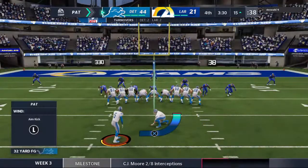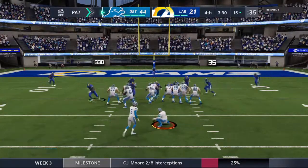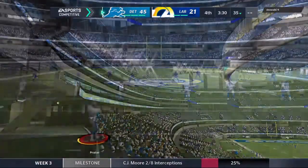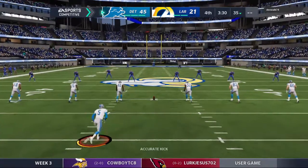And that one will pretty much erase any hopes of a 4th quarter comeback. With emphasis, interception, return for touchdown. Door closed, locked, reinforced. Extra point good by Prater. And the lead is now 24.